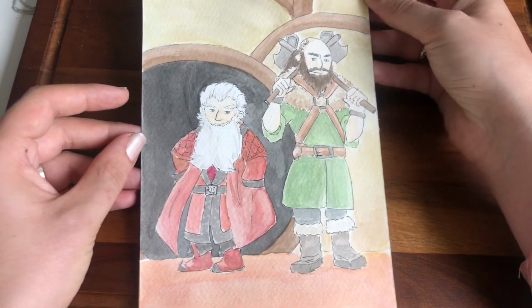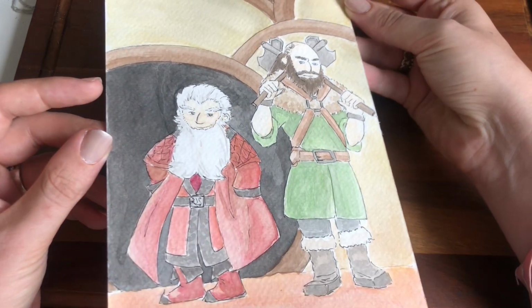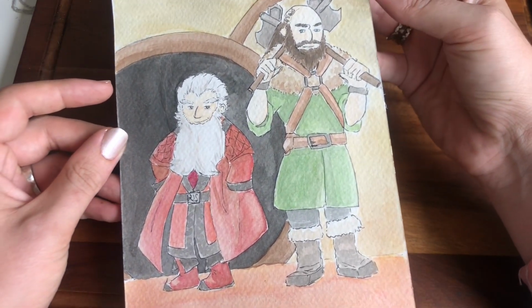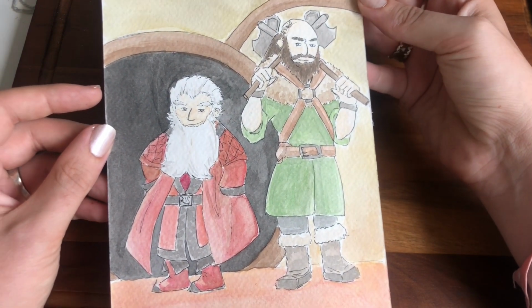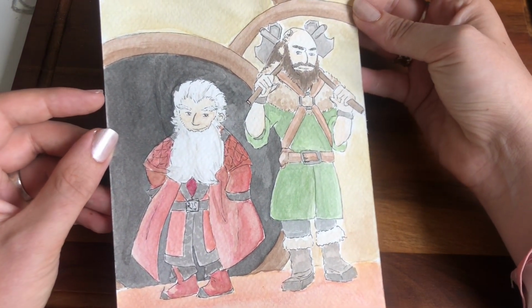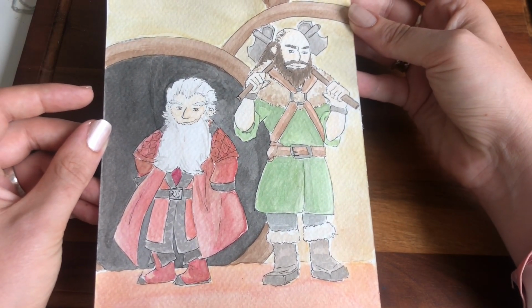Really quite simple. It's really just about these two characters here. I'm very happy how they turned out. I used some references from Pinterest. There were quite a few drawings of them and just some lovely stills, so I tried to combine them, and yeah, very happy. Going to stick this in, and then I'm going to give you a final flip through.